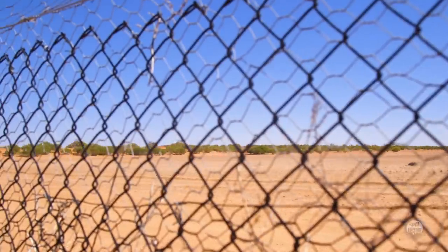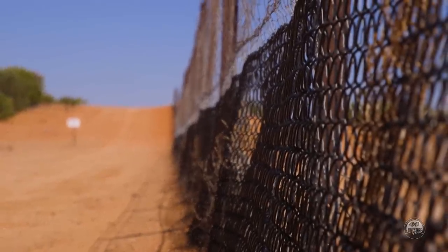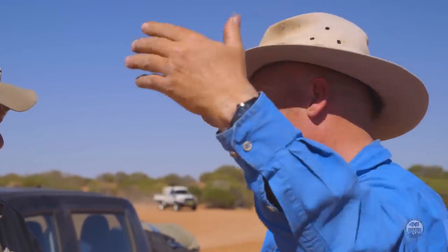Okay. And what's the idea of the fence? The point of it is to stop dingoes, wild dogs, coming in from South Australia and Queensland into New South Wales. It's sort of protecting the New South Wales sheep and wool industry. So, I mean, how many dogs are we talking here?